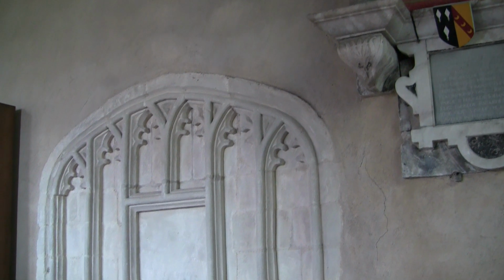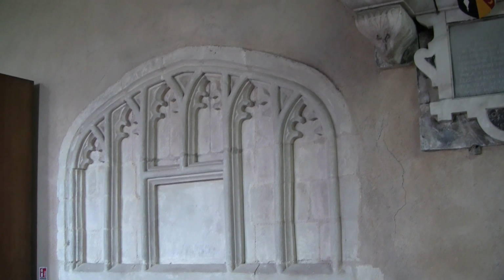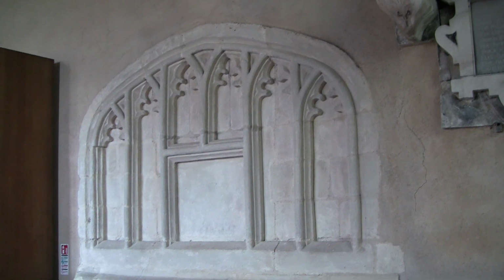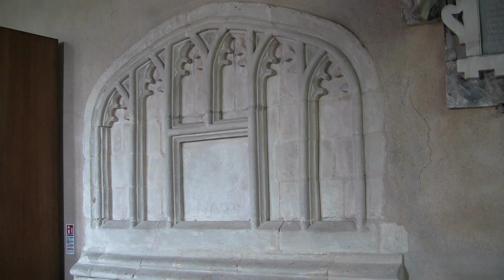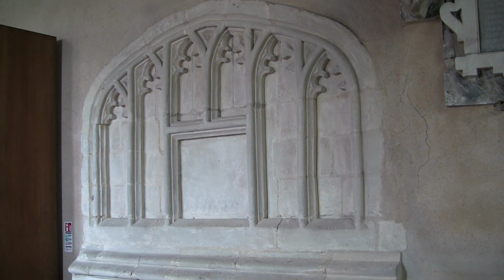On the north wall of the chancel is the remains of an Easter sepulchre. Now this is a rare survival, as these were hated by the reformers and were mainly destroyed.